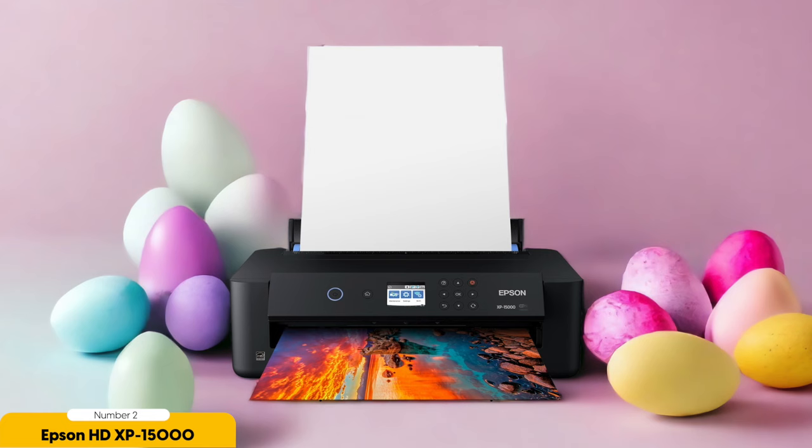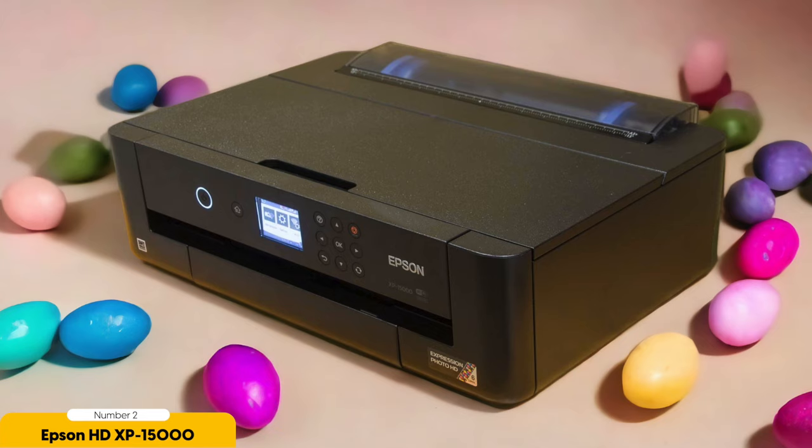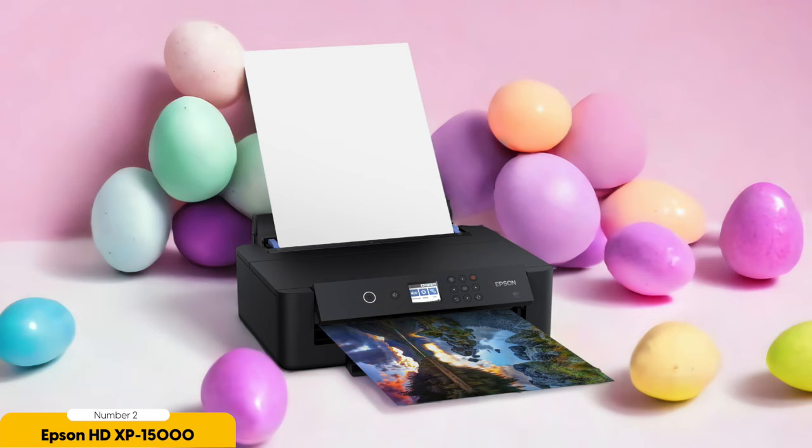19 inches in size. Imagine being able to showcase your favorite memories in beautiful, large-format prints that truly capture the essence of the moment. The XP15000 utilizes Epson's 6-color Claria Photo HD ink system, which includes red and gray inks for enhanced color accuracy and smooth gradations. This means that your prints will have vibrant, true-to-life colors and stunning detail.